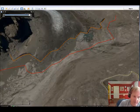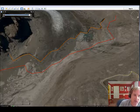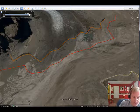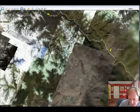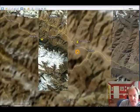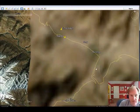Well, like in many of the high mountains of Asia, this drains into a river, and the river is tapped for hydropower. In this case, the Zanskar River doesn't have any hydropower on it, but the Zanskar joins the Indus, and on the Indus there is a new hydropower plant that has gone in just below. Here's where the Zanskar River comes in.